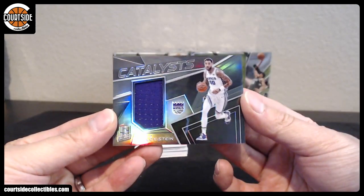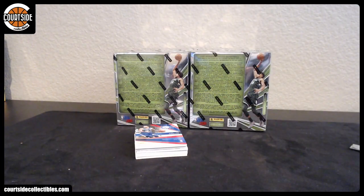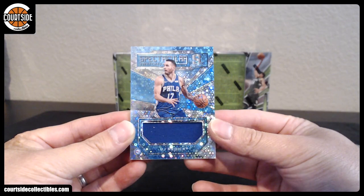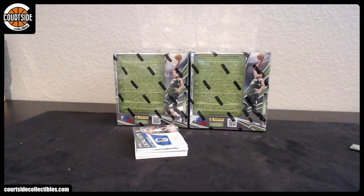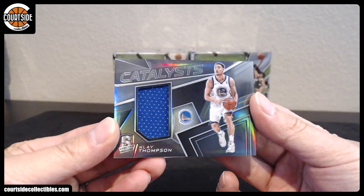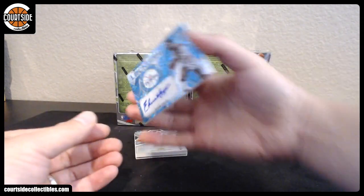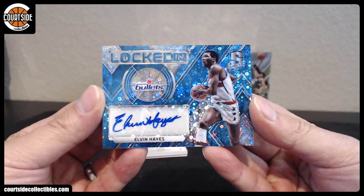Willie Cauley-Stein for the Kings. We got J.J. Redick for the 76ers. That's Alley-Oop 3000. We got Klay Thompson jersey. That is Warriors and kjrkorn. Elvin Hayes autograph for the Bullets, aka Wizards. That is Bouncer.